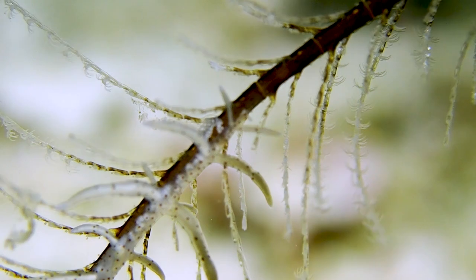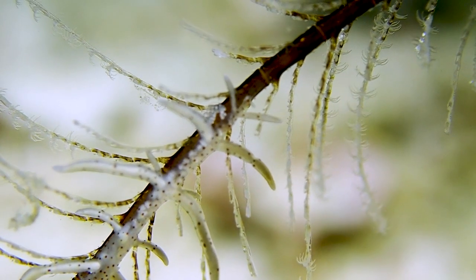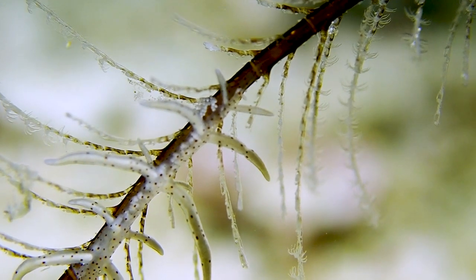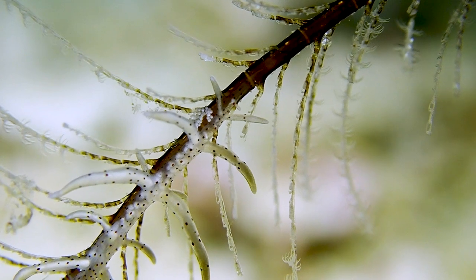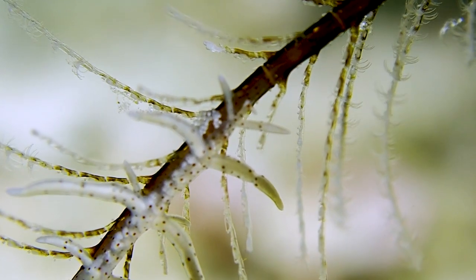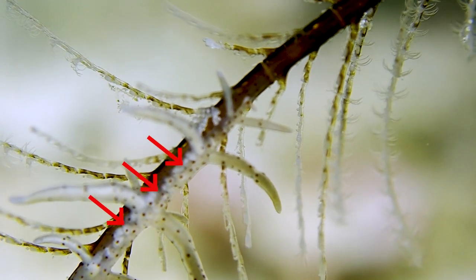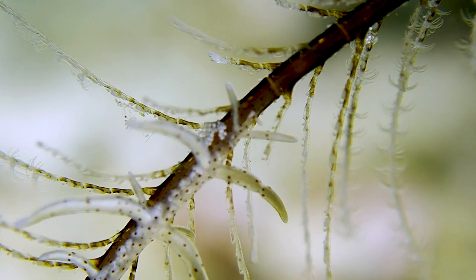This one was so tiny, it's almost invisible to see, as it clings to the side of a stinging hydroid. What I didn't know while filming this was that the little guy was laying a string of eggs. After looking at the footage now, we can clearly see the eggs here, with more working their way out of its body. What an amazing find.